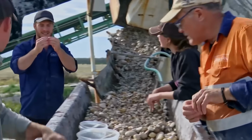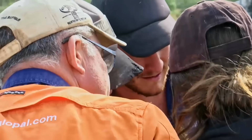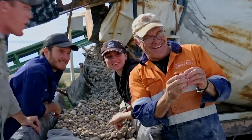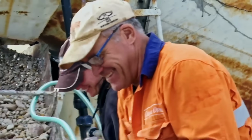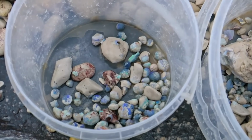Oh, boys. You got him? Yeah, look at this. Red bar. Red? Yeah. Yes, sir. That's what I'm talking about. That could be 20 grand stone, bro, just in that. Yeah. Big ball of colour. Best truckload of dirt we've dug in 4 years.